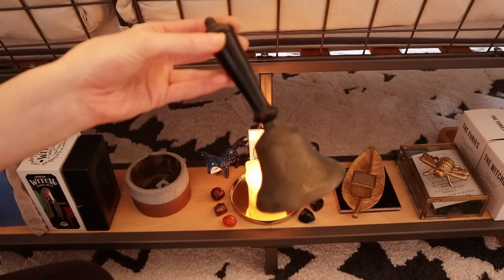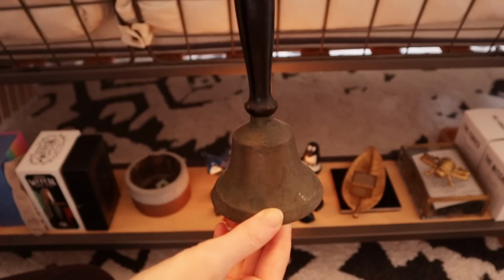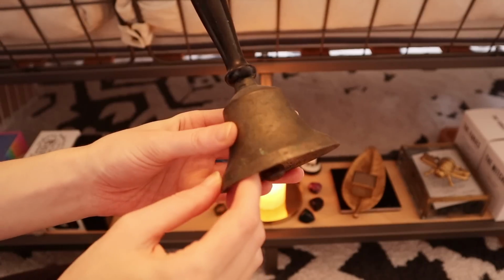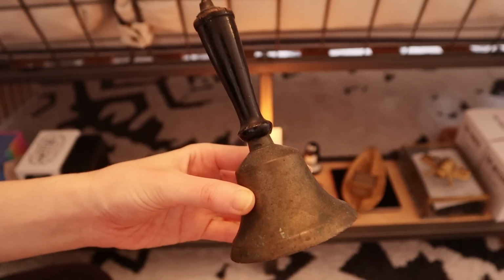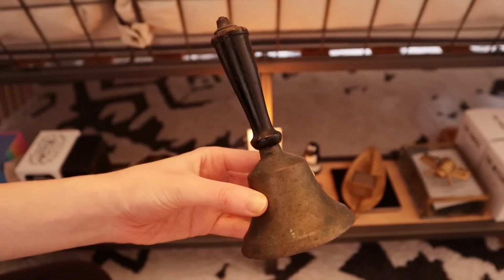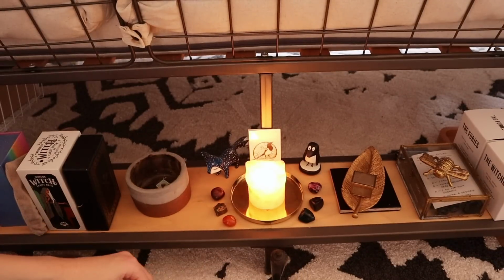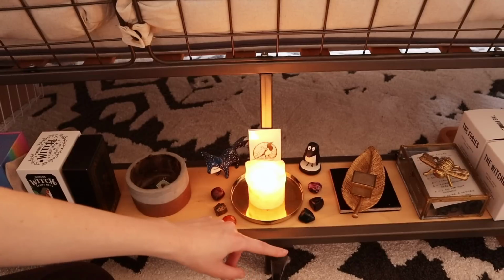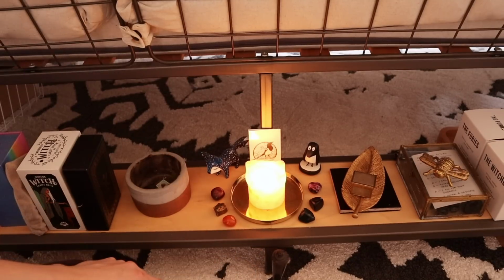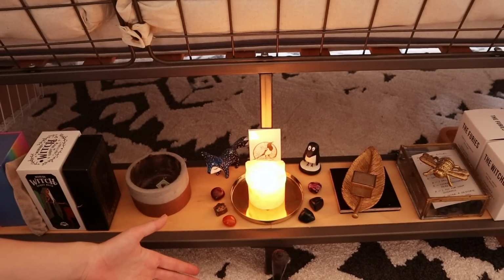I got it in a charity shop. It's super rusty. I would really like to give it a proper clean at some point and see if it would come up more shiny. But I just saw it in a charity shop and wanted it. Also because I really like using pop culture magic, and I thought it'd be cool to have a bell, because one of my favourite magic systems and stories is Garth Nix's The Old Kingdom, where they use bells as basically magical tools. So I've got a bell. It's not a huge part of my practice, but it's nice to just have it there.